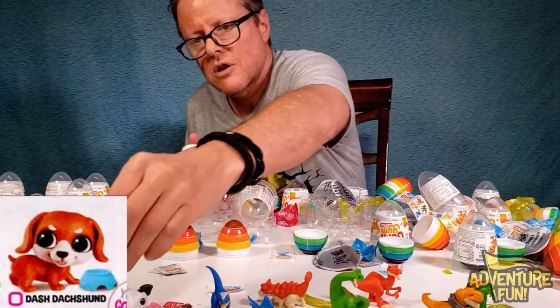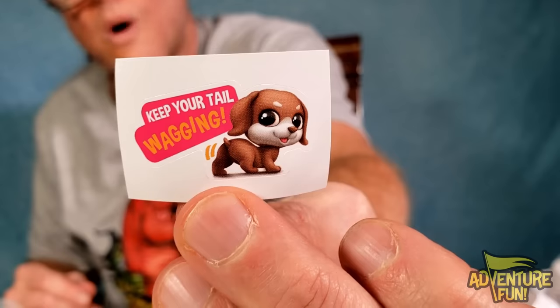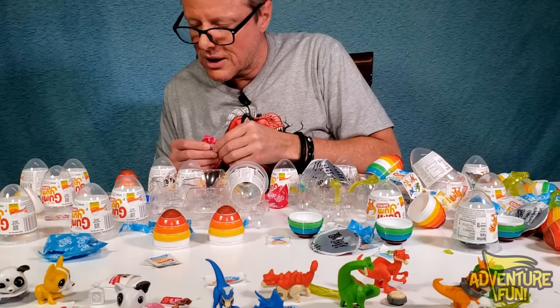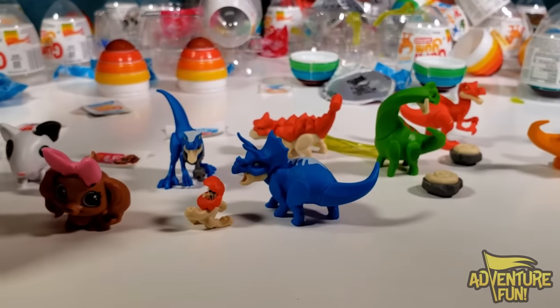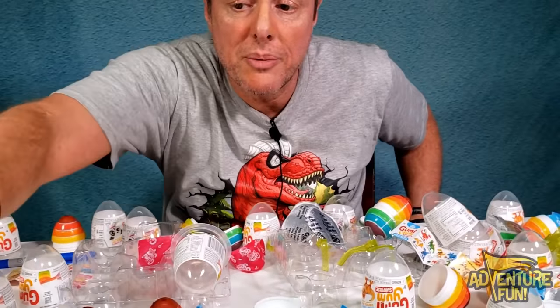Okay, this one is a Dachshund. That's cool. A cute little fella. And then just a cute little sticker. Keep your tail a-wagging. Okay, and then what does the Dachshund get? A little water bowl, I think. Look at the paw right there. Guys, if you lean in real close, you can hear the puppy.